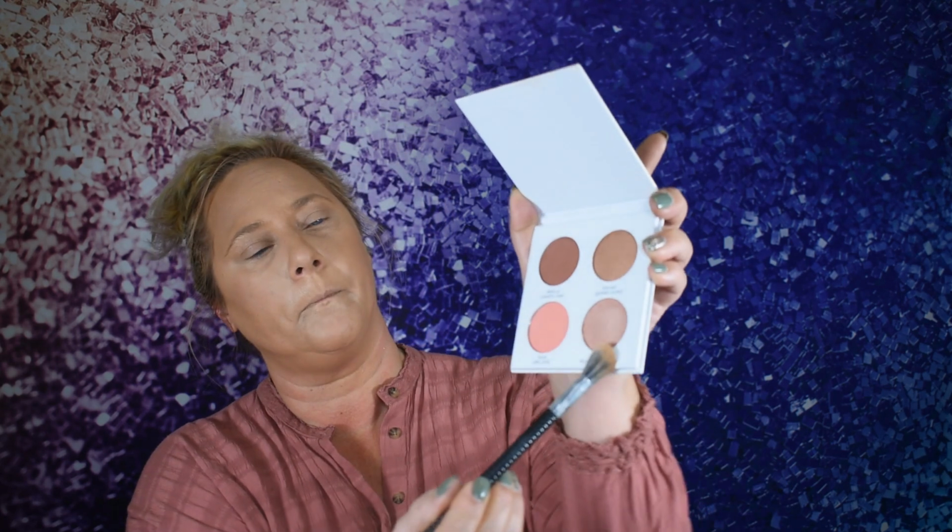Then I'm going to take this little guy and go into Dewdrop, this one right here, and I think this will be a good highlighter. Oh yeah, for sure. Likey. It's actually very pretty. Chin, Cupid's bow, and down my nose.